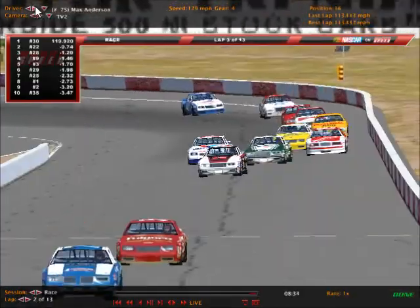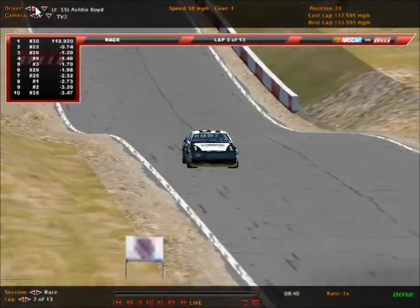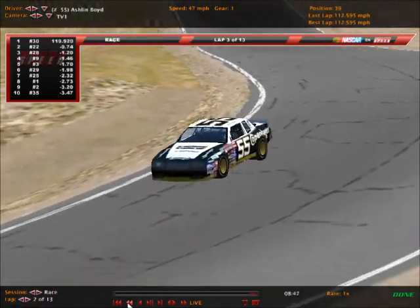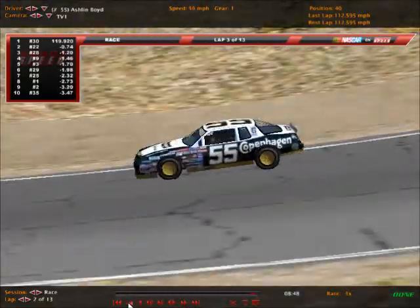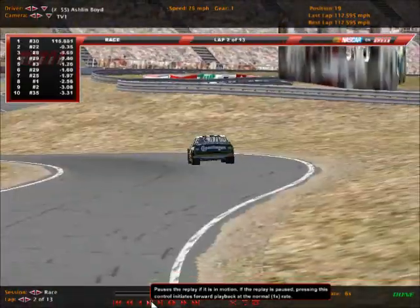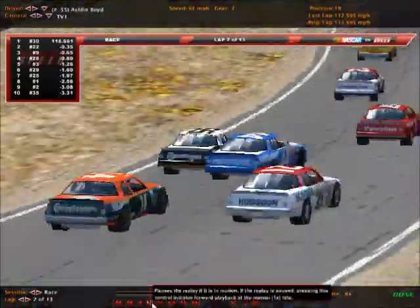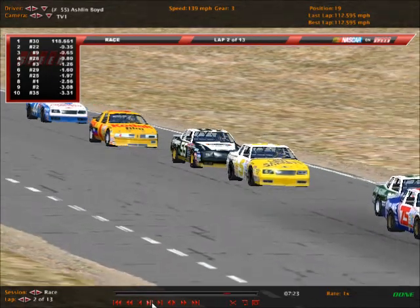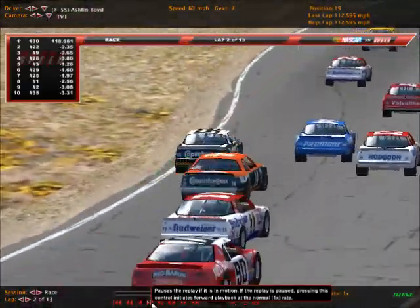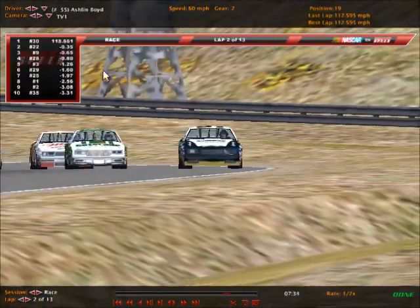Ford and Pontiac side by side as the yellow flag apparently has waved for the first time here today at Riverside Raceway. Charles Sanford led the field back to the start-finish line as it is apparently Ashlyn Boyd in number 55 that has spun. Take a look at what happened to the number 55 Copenhagen Chevrolet. Apparently mechanical problems may have hit the 55 of Ashlyn Boyd, as he is trying to get out of the way of some of the other cars.